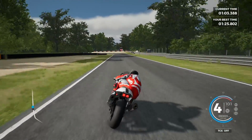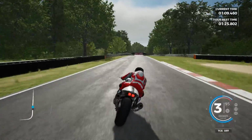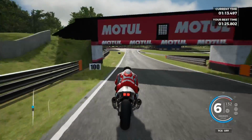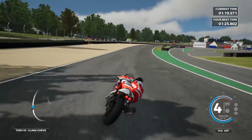This is where we lost time last time. We need to go tight in on this one. Get it turned in and accelerate. And oh my god, this is going to be so close. We've got both Ghosts just sitting right behind us. Final corner, and is the Honda going to win this event and level up the scores?